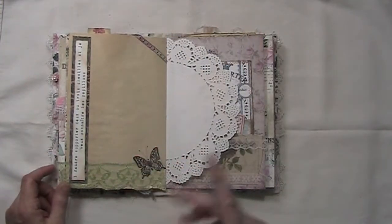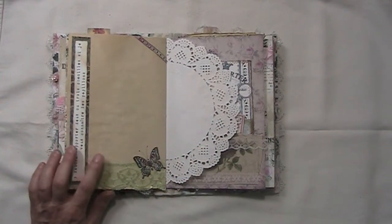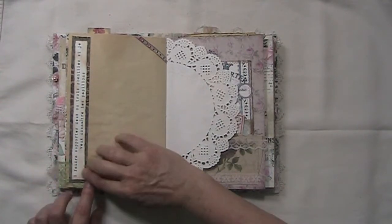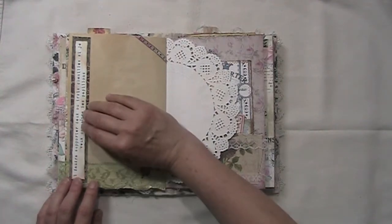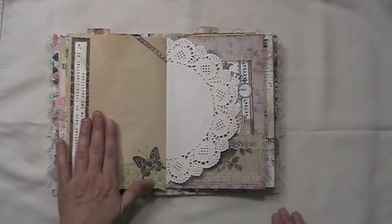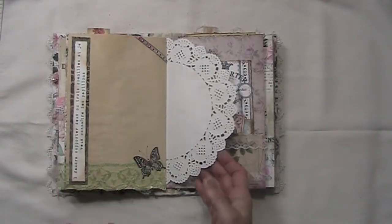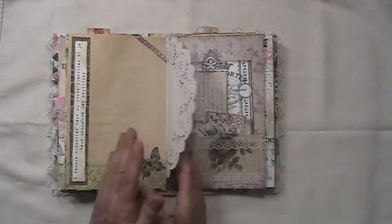Now here on each one of them there is a saying. This is French, and this comes from the book The Little Prince. You'll have to look it up. I'm not going to tell you what it says, so it'll give you a little bit of an adventure to go on if you want to know what that says.